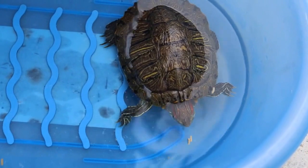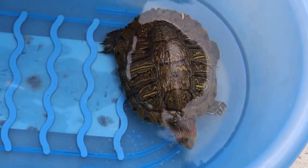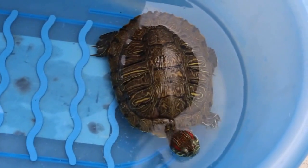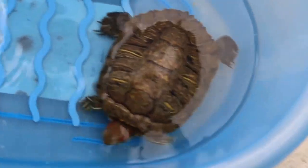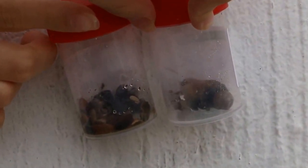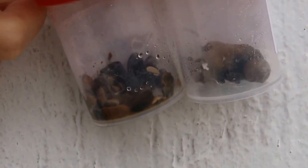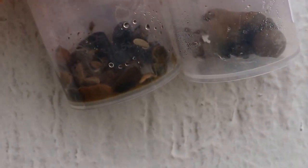Now let him finish off. Actually they can eat about 40 to 60 pellets. This terrapin is a 5-year-old female and has a very good appetite. And the pebbles have been taken out. Here is the evidence of the removal of the stones and the egg. You can see on the right is the eggshell. On the left are the 50 stones which have been removed from the cloaca.